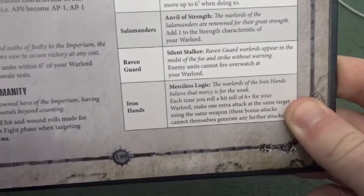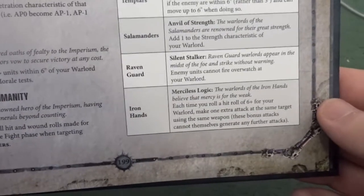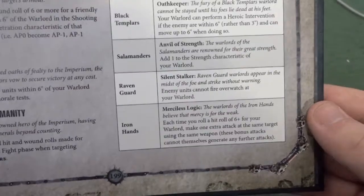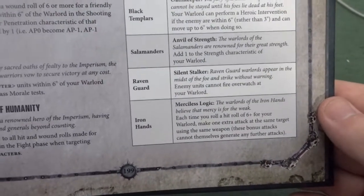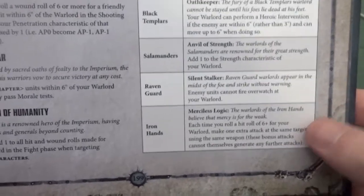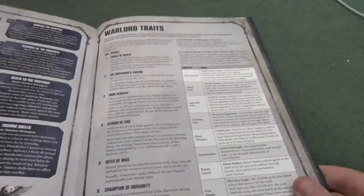And an Iron Hands one is every time you roll a hit roll of six, you make an extra attack using the same weapon. There isn't anything saying about close combat or ranged here. So, yeah, that's pretty big.